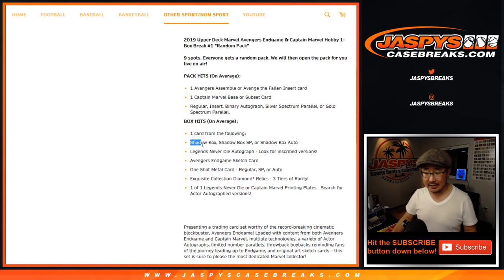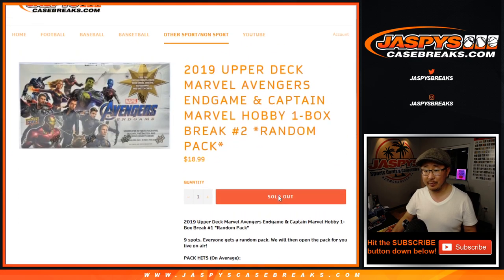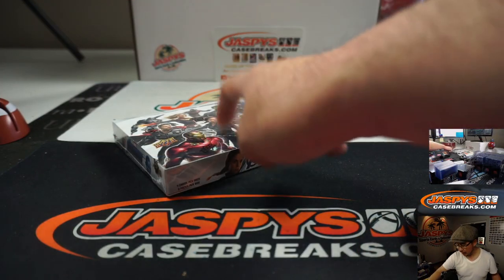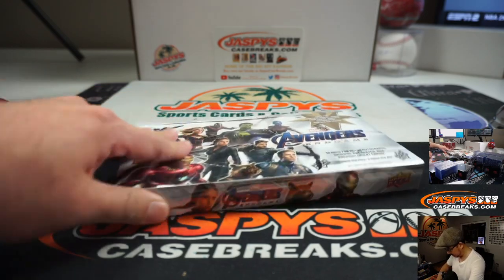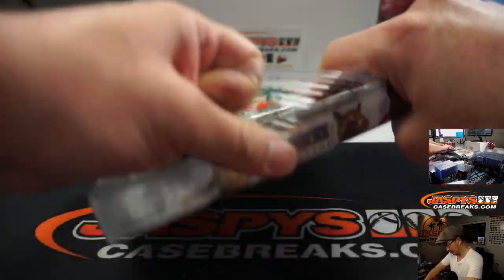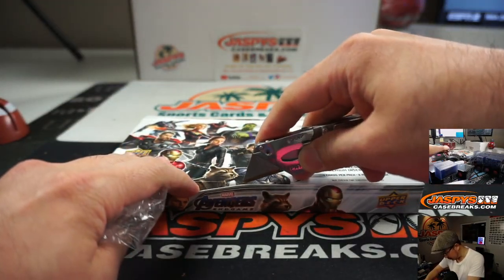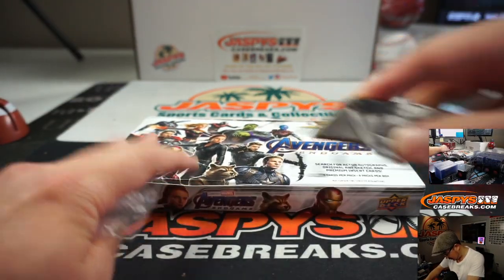And we're chasing these hits right here. That, or that, or that, or that, or that, or that. Should be one card from this list right here. Should be pretty interesting. Big thanks to these folks for getting into it. There are the pack numbers right there. So what I'm going to do first is open this up and number the packs, and then I'll randomize your names, randomize the packs, and then we'll see who gets what.